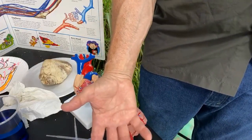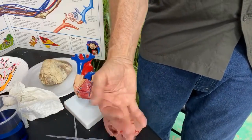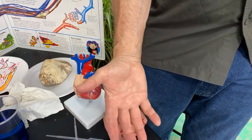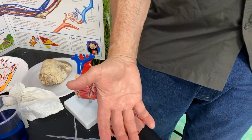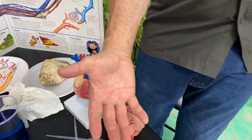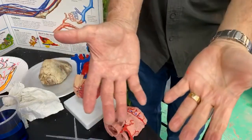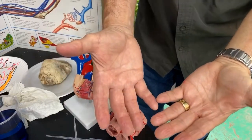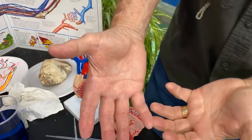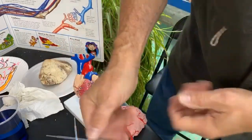On the count of 3, I'm going to put my 2 hands together. And you can see that this hand down here is filled with blood. And the hand up there, not much blood's in it because it's hard to pump it that high. And we should see a color change. And I should feel some tingling. Ready? 1, 2, 3. Look at the color change. See how this one's white and that one's red? Here comes the blood back in there. You can try that experiment. Blood hand, white hand. But let's get them back together.